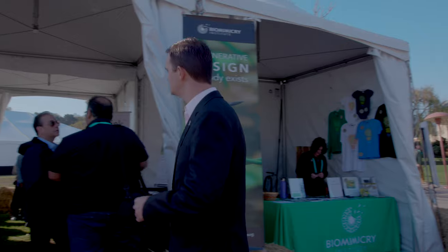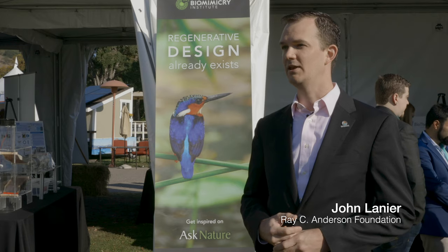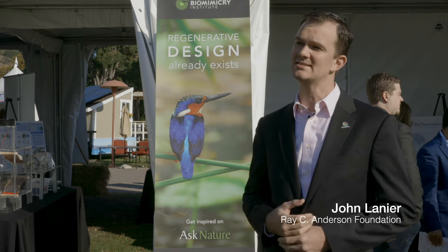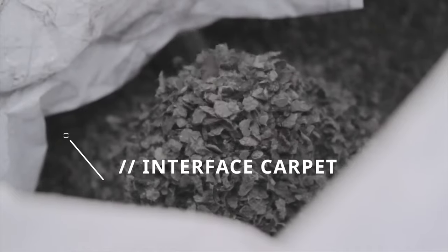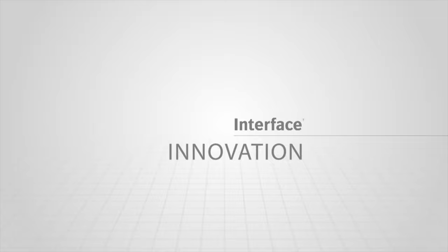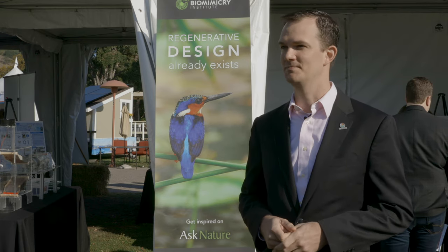I'm John Lanier. I'm the executive director of the Ray C. Anderson Foundation. My grandfather was Ray Anderson. Ray founded Interface, the world's largest carpet tile manufacturing company, and he spent the last 17 years of his life trying to make his business as environmentally sustainable as possible. And along that journey that he and the company took, he was always looking for teachers, people who could help him along the way towards sustainability. Janine Benyus was one of those teachers, and then she taught Ray to learn from nature.